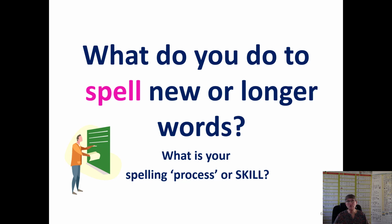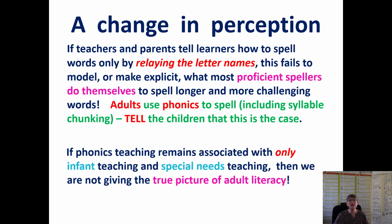So if I gave you a word to spell that you've never heard before, I think you would find that in order to be able to write it down, you'll think in sounds. So if it's a longer multisyllable word, you might chunk it and think of those chunks and write each chunk, but it's still a form of phonics, even if you do syllable chunking. And then we often think that we spell in letter names, but we only use letter names to relay a precise or correct spelling from one person to another. But if as teachers we don't make it explicit to children that actually our process is more likely to be thinking in sounds, whether we write or type out a longer spelling, than it is in letter names.